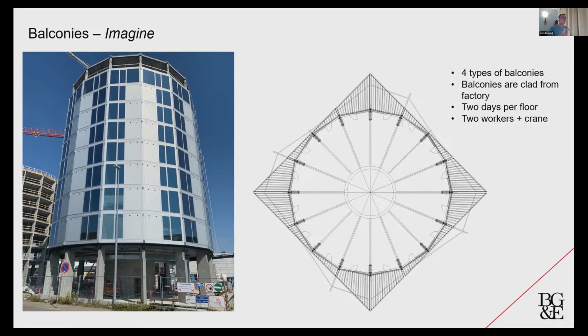So when you see, again, the repetition factor, it's amazing how much it does good for a factory, and the erection time is amazing. I mean, the same with the facades. I think it was also 2 days for 2 men and a crane to erect facades. The same with the balconies.